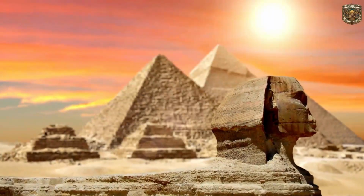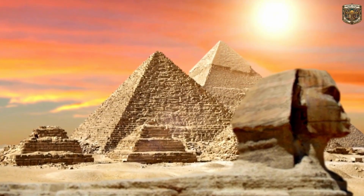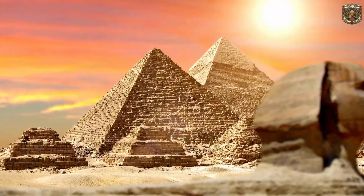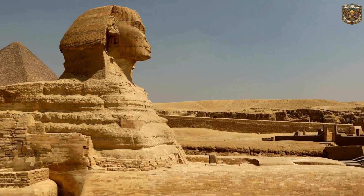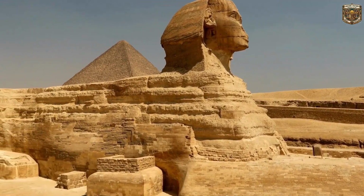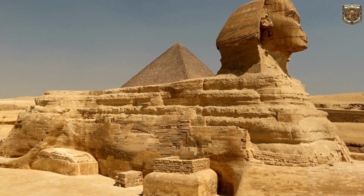When the desert wind sweeps across Giza today, some say you can still hear distant echoes, the faint rhythm of hammers, the chants of ancient laborers, as if the voices of those who fell still whisper through the sand. They carved not only stone, but also their own lives into the history of humankind.